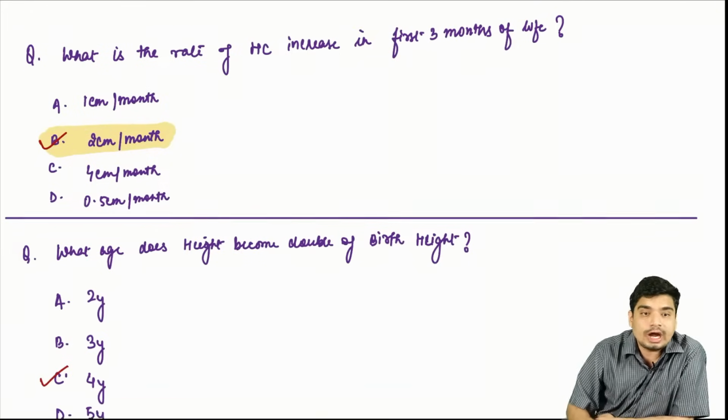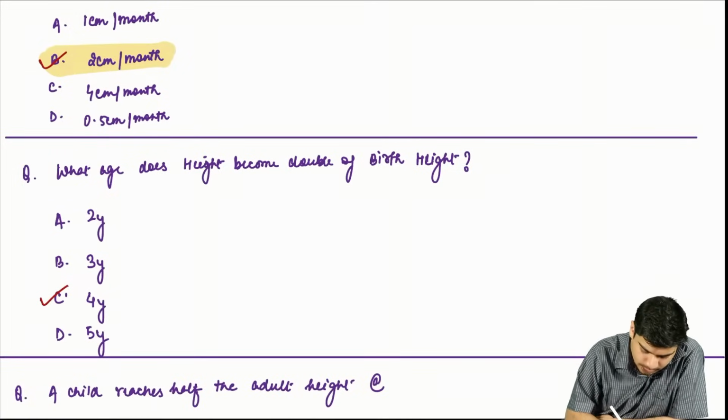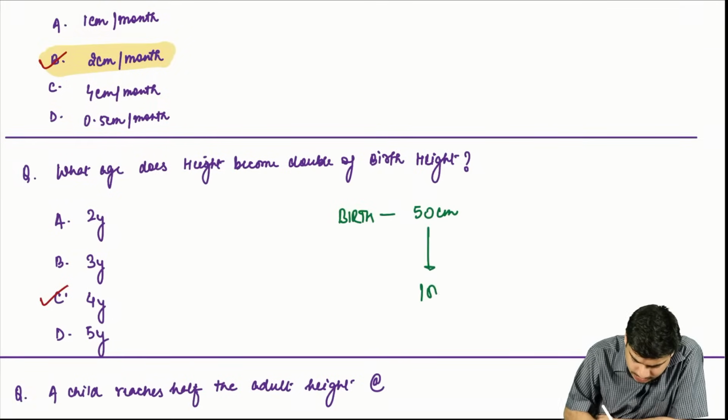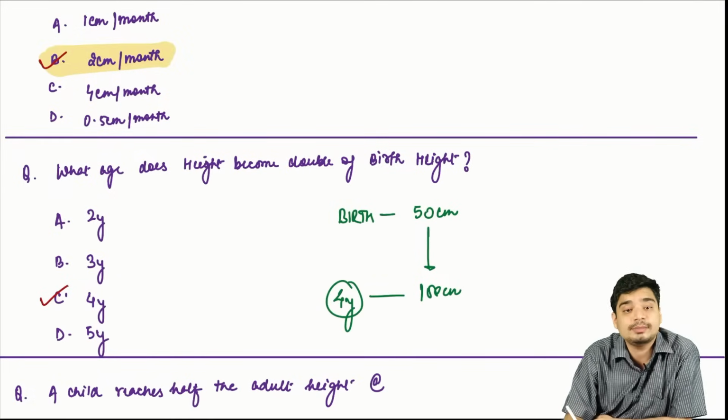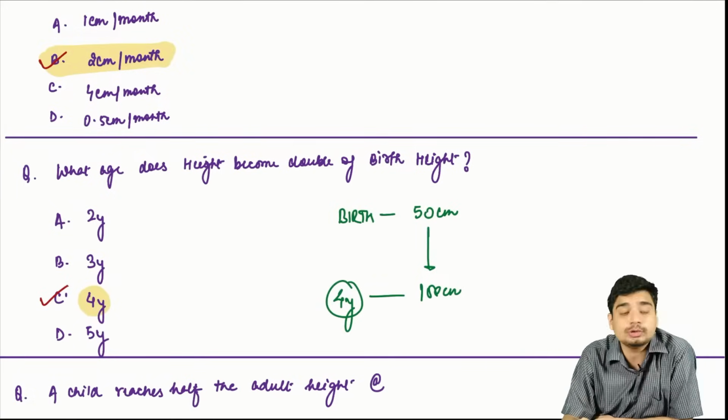At what age does height become double of birth height? So we already discussed that at birth the height is 50 centimeter, and it reaches 100 centimeter by 4 years of age. So the correct answer to this question is going to be 4 years.